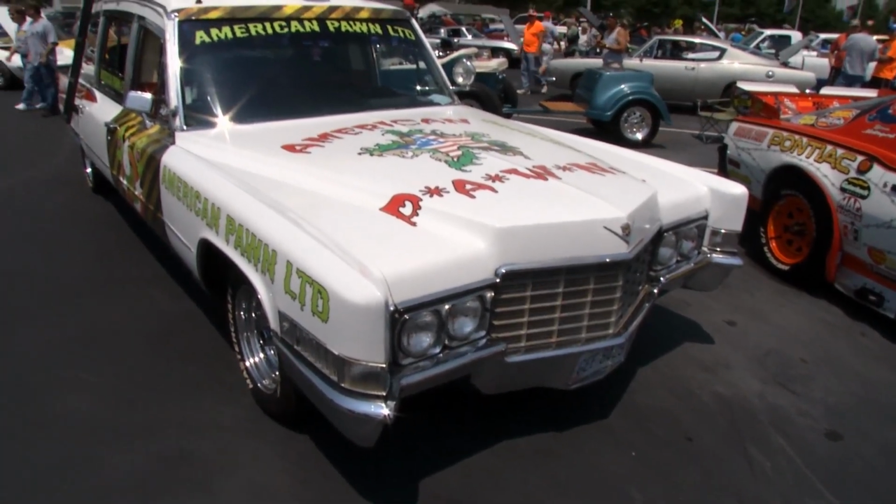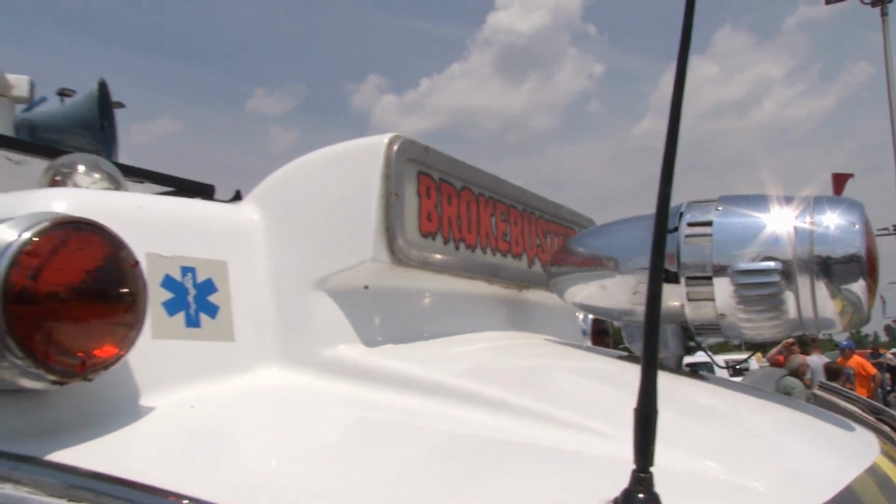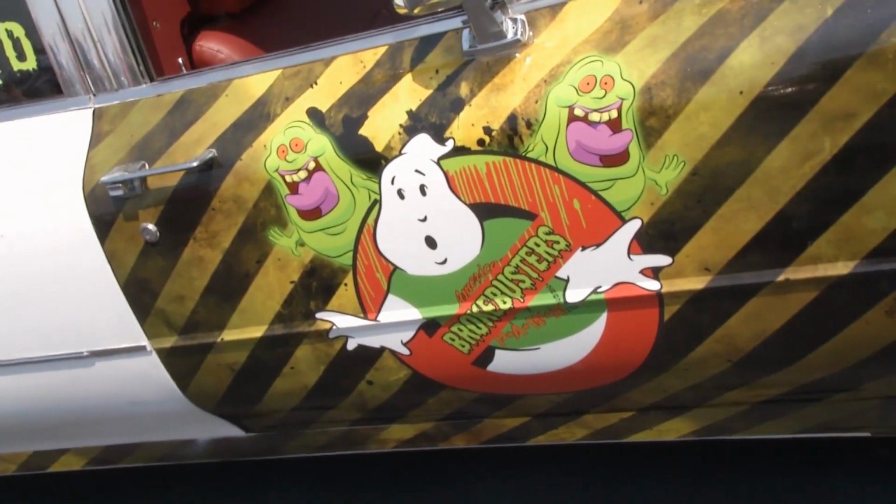We got a 1969 Broadbusters Bambulance. It's not a Ghostbuster car. We own a pawn shop here in town, so this is just our gimmick to get everybody to stop into the store. We found it online. We actually paid the same price that they paid for theirs in the movie. We got it for $4,800.